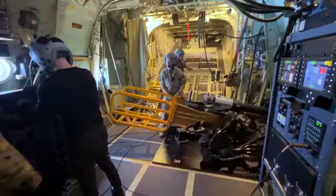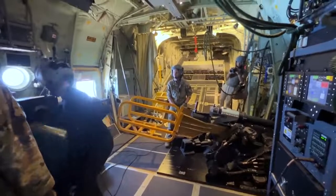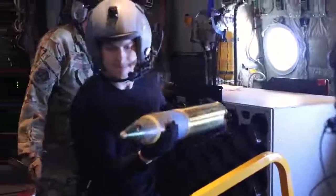Yep. It was actually a little bit more complicated than it sounded, especially remembering how to arm it once it was loaded in the gun, but anyways, I gave it my best shot.